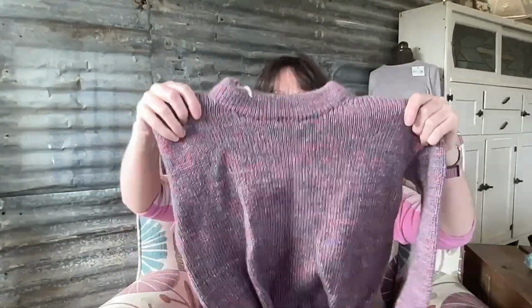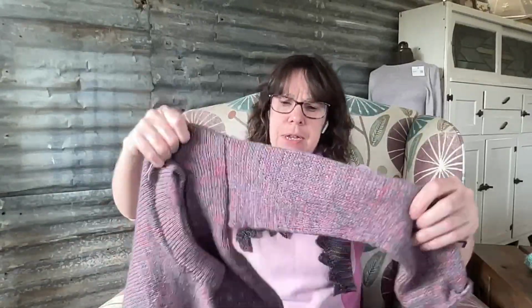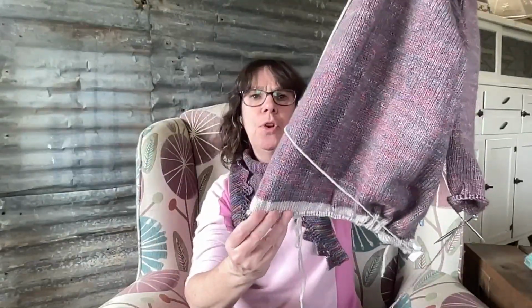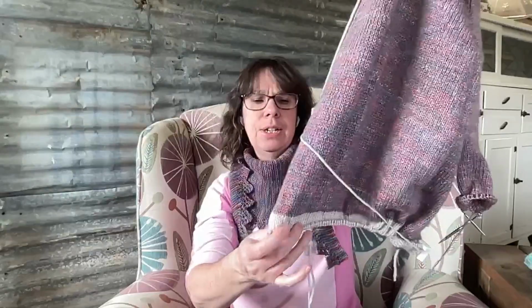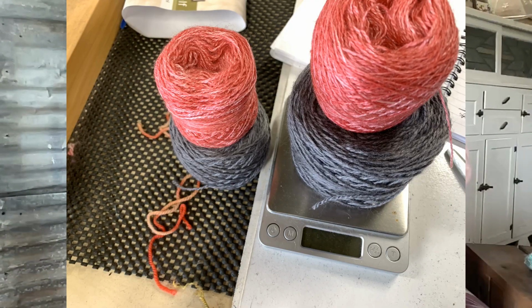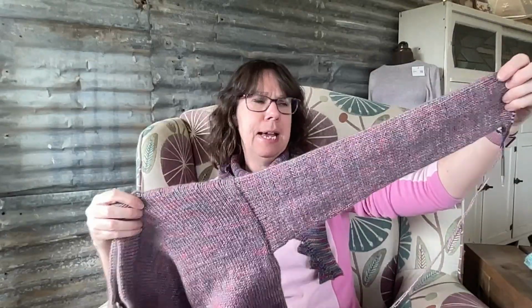It's a Melanie pattern, and I have done the folded hem on the neckline, and I'm using a Bendigo Woolen Mills on the inside for that, just because I wasn't sure if I was going to have enough yarn. And I have knit down to where I think I'm going to fold it up, and just put that on hold. And I've split the balls for the sleeves into two, and I'm knitting down on the first sleeve now.